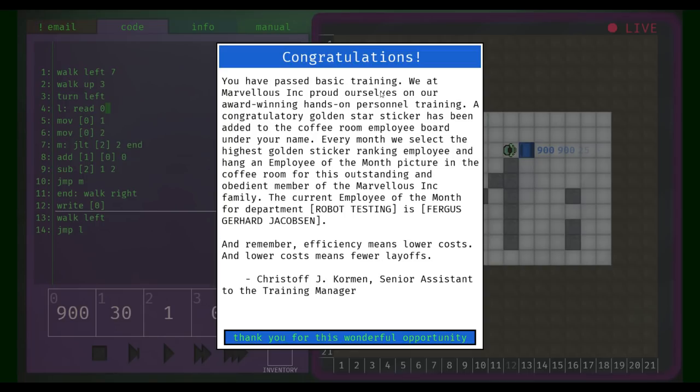You've passed basic training. We at Marvellous Inc. pride ourselves on our award-winning hands-on personal training. A congratulatory golden star sticker has been added to the Coffee Room employee board under your name. Every month we select the highest golden sticker ranking employee and hang an employee of the month picture in the Coffee Room for this outstanding and obedient member of the Marvellous Inc. family. The current employee of the month for Department Robot Testing is Fergus Gerhard Jacobson. And remember, efficiency means lower costs, and lower costs means fewer layoffs. Christopher J. Corman, senior assistant to the training manager.